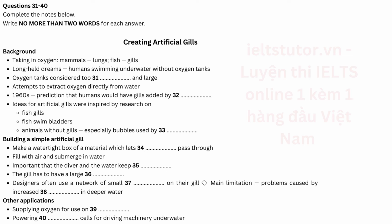You need special training, and it's generally agreed that the tanks are too heavy and big to enable most people to move and work comfortably underwater. So scientists are trying a different tack. Rather than humans carrying an oxygen supply as they go underwater, wouldn't it be possible to extract oxygen in situ, that is, directly from the water while swimming?